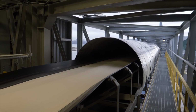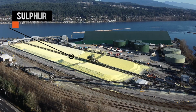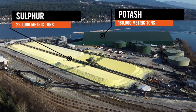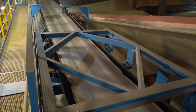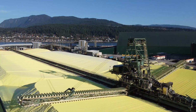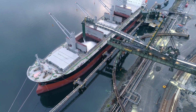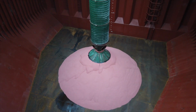Conveyor systems speed these bulk products to massive storage facilities that can hold 220,000 metric tons of sulfur and 160,000 metric tons of potash. While complex, fully automated machines perform both storage and reclaim operations. In reclaim mode, sulfur or potash is transferred through the high-tech quadrant ship loader at up to 5,000 metric tons per hour into ships' holds.